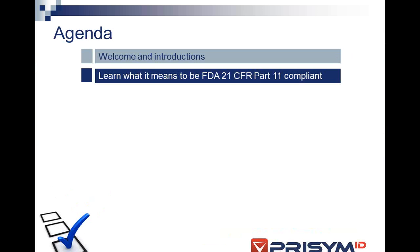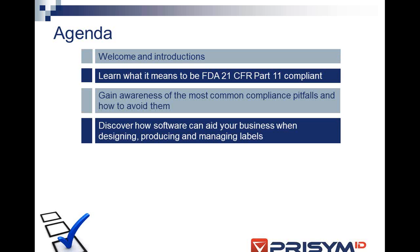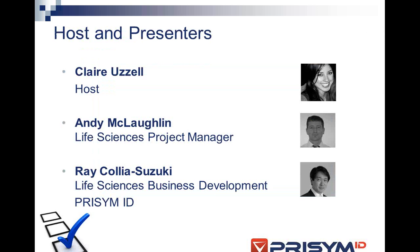During today's webinar, we hope that you'll be able to learn what it means to be FDA 21 CFR Part 11 compliant, gain awareness of the most common compliance pitfalls and how to avoid them, discover how software can aid your business when designing, producing and managing labels, understand how costs can be reduced while gaining and maintaining strict compliance, global regulations and standards, followed by a question and answer session.